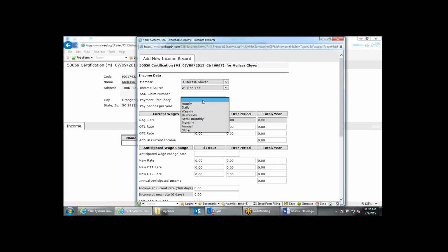non-federal wage. Also, with the SSN claim number, this is a Social Security claim number. So if you had a spouse who was collecting Social Security and passed away, and now the widowed spouse is claiming a portion of that Social Security, they could put their claim number in there as well. The payment frequency is how often they get a check for this income source. So since it's non-federal, let's say that they get paid biweekly. And once we click into the pay periods per year, Voyager is going to automatically update that to 26. So that will automatically get updated. Let's say they get paid monthly.